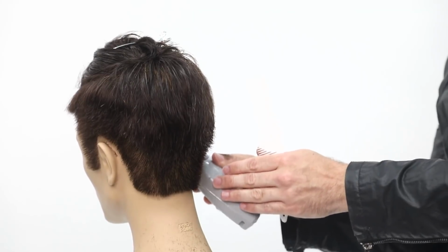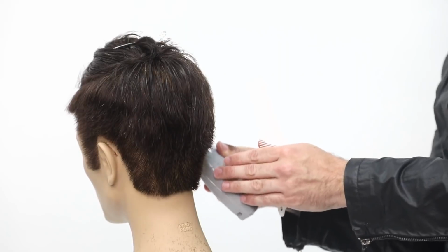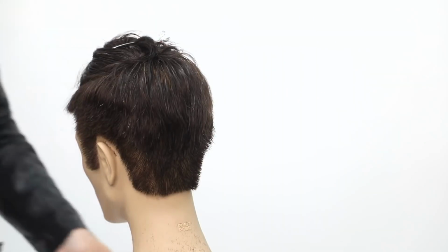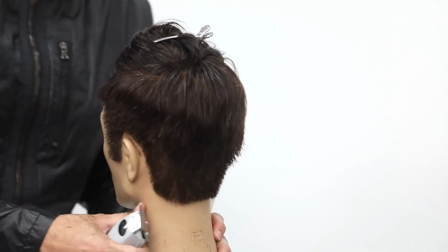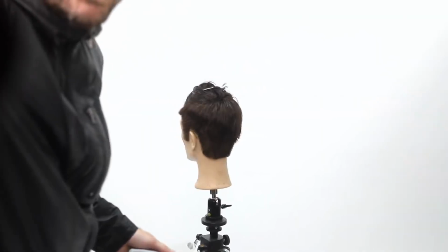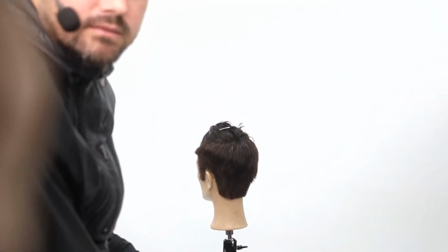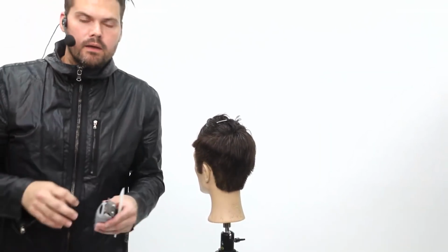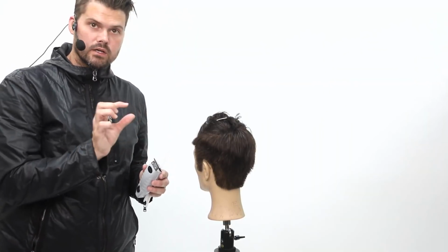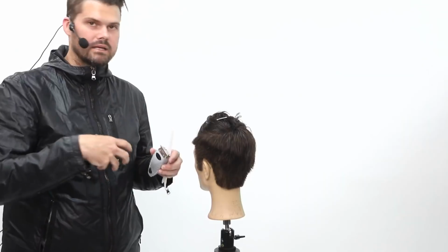So, question is, do I prefer metal or plastic guards? Now, here's the thing. I have both. Metal guards, metal blades, really. There's a difference between metal guards, or metal blades, and plastic guards.